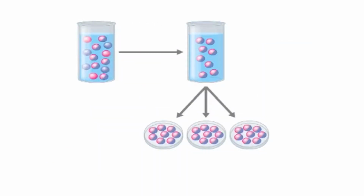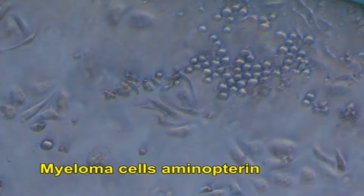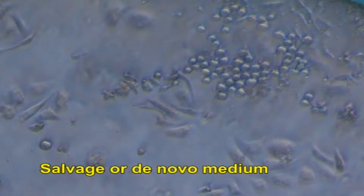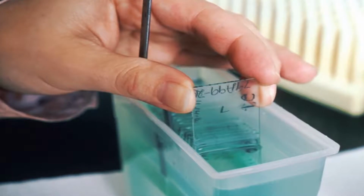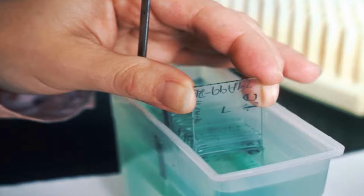Fused cells are incubated in the HAT, or hypoxanthine aminopterin thymidine, medium. In the myeloma cells, aminopterin kills them since they cannot produce nucleotides by the salvage or de novo pathway; the medium blocks the pathway that allows for nucleotide synthesis. Hence, unfused myeloma cells die. Due to their short lifespan, unfused B cells die.